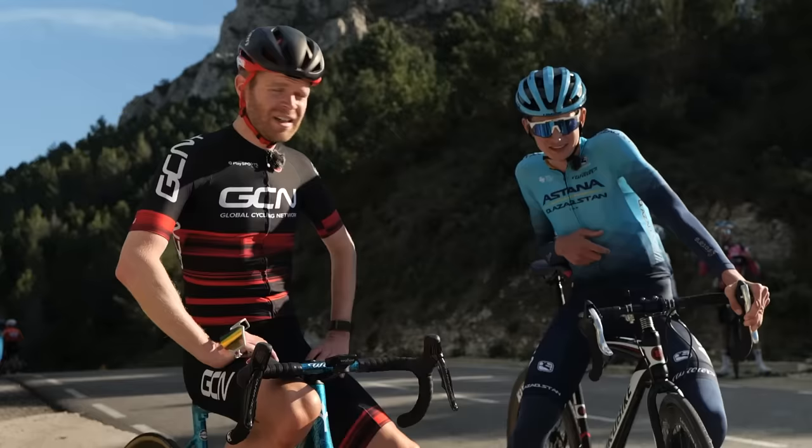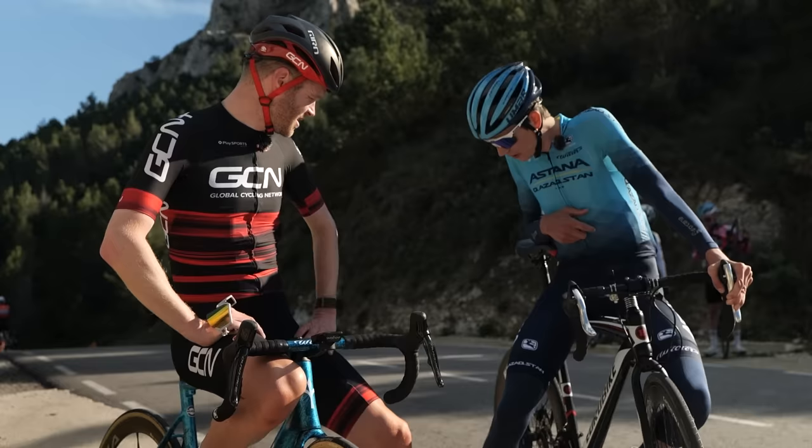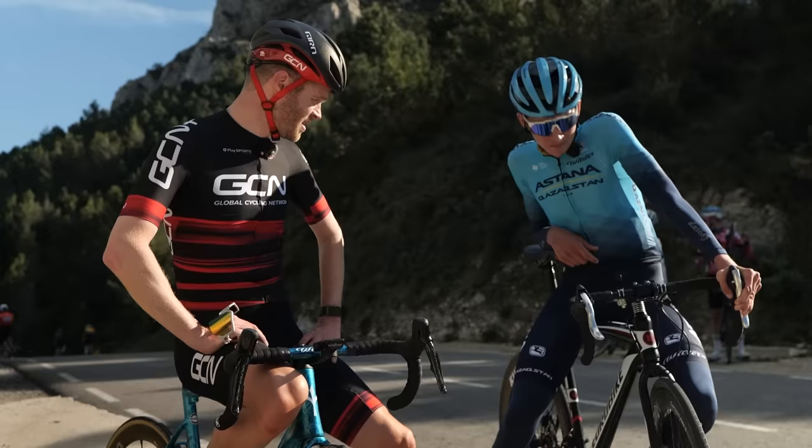So how bad was the bike? From the tires to the saddle to the, I guess these are shifters, it was really pretty bad.